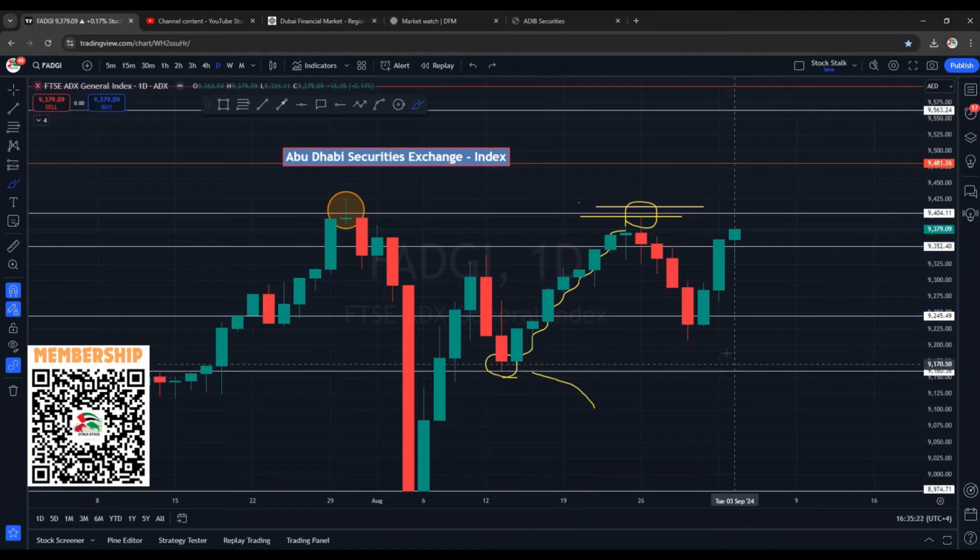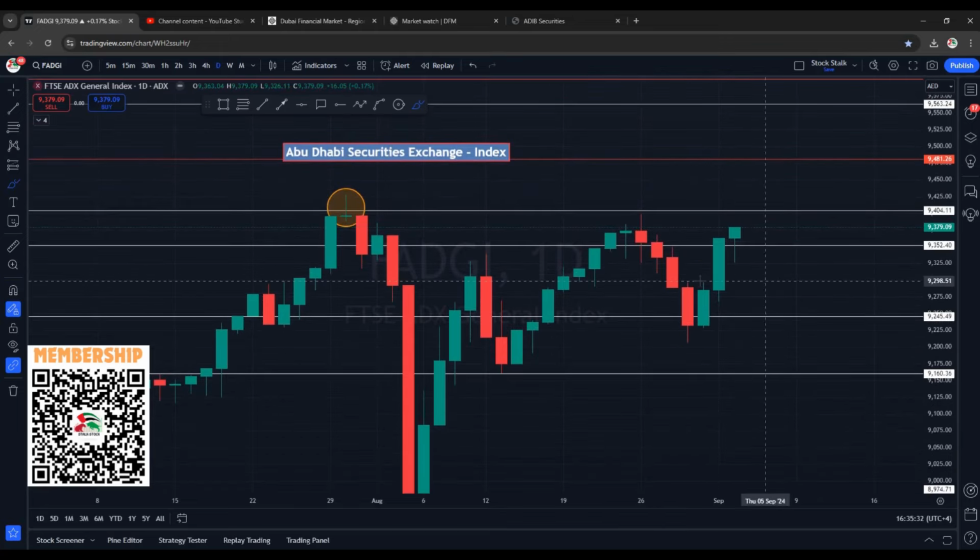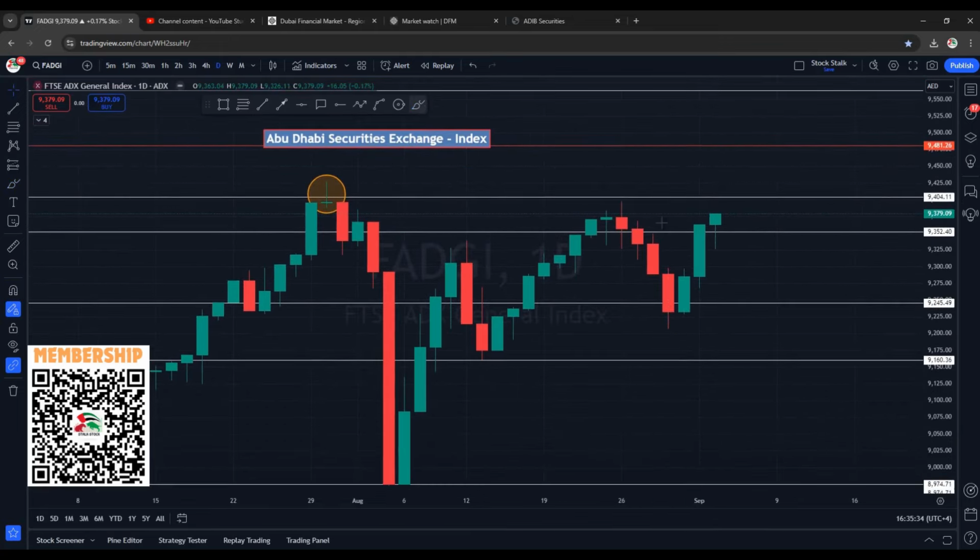The market needs a breather, and if you are watching my analysis regularly, I had mentioned we have good and strong support zones on the way down. One of the support zones was the Fibonacci golden ratio, right at this area, that is 9,245. We saw it pierced, but the very next day we saw a quick recovery. This confirms support is still intact, and from here we are seeing continuation.